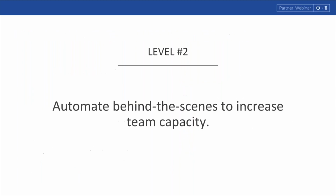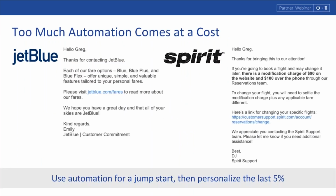So I already talked a little bit about automation to make things easier. I want to dive a little bit deeper into automation and talk through some of the risks that you have with automation, as well as some of the other potential benefits. Gillian already mentioned her experience with the airline industry, so we've picked on them again. We have two examples of emails that are clearly automated, at least in a way. One is a great experience, and one is a not so great experience.